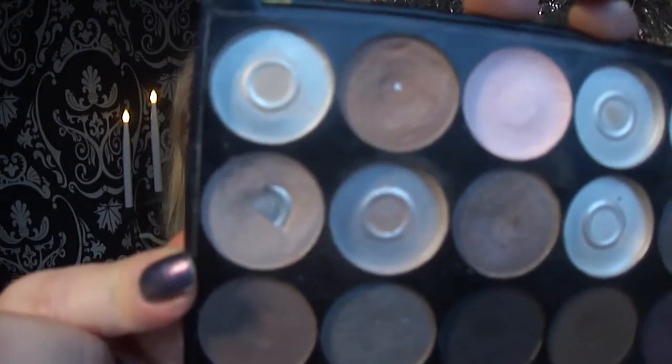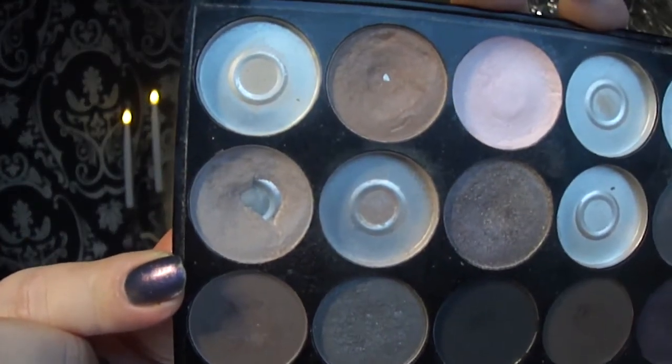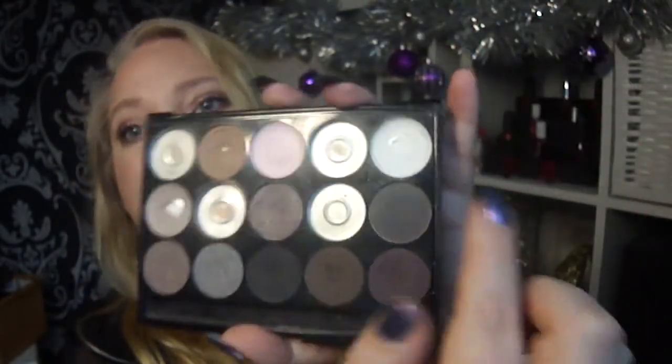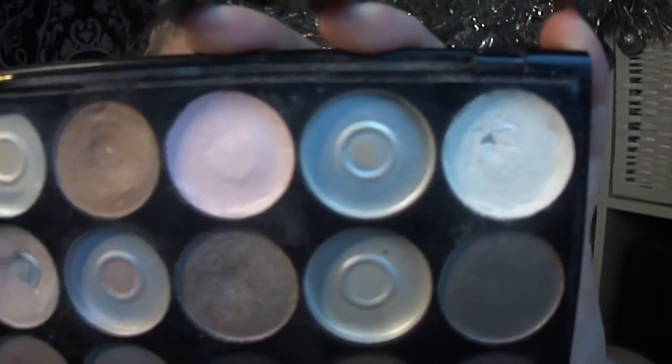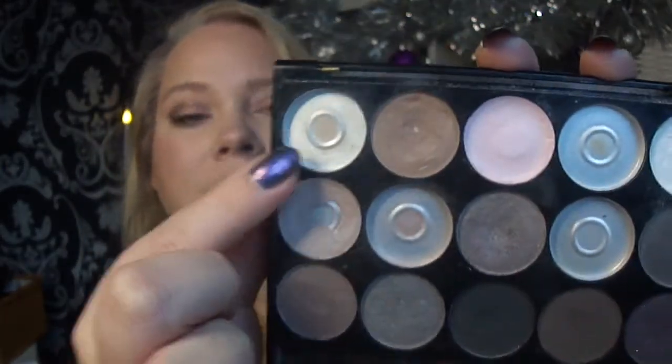The next two are the palettes that have old and new pans and finished pans, so all in one. First one is the Butt Naked palette by NYX. In this one I have 2 new pans. I have 2 old pans that are repressed. And I have finished 3 since last year. So the 2 new ones are this one and this one. The old ones are this white and the pink. And the ones I finished are the one in the middle, that one and this one.